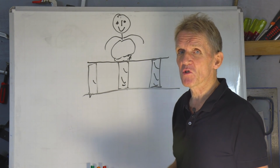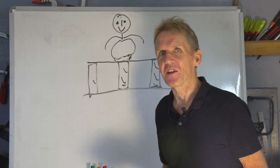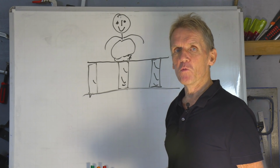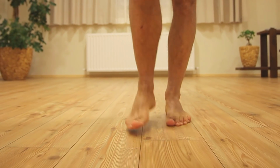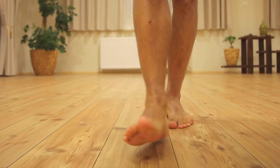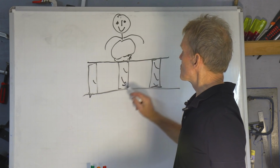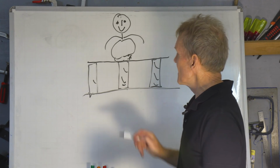Now, when they test these joists, say to about 450 kilos, that's a dead load. But of course, when you've got a live load walking, this guy doesn't weigh 450 kilos, but he's moving. And as he's moving, he's putting that little bit of bounce on there. That causes the floorboards to squeak. It causes the ceilings to crack.